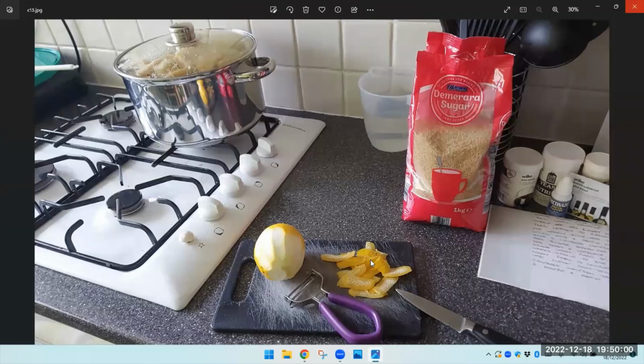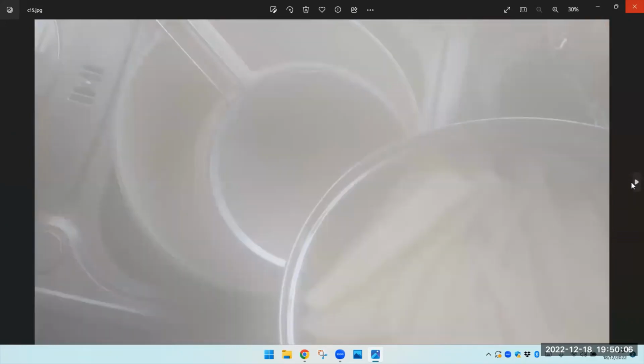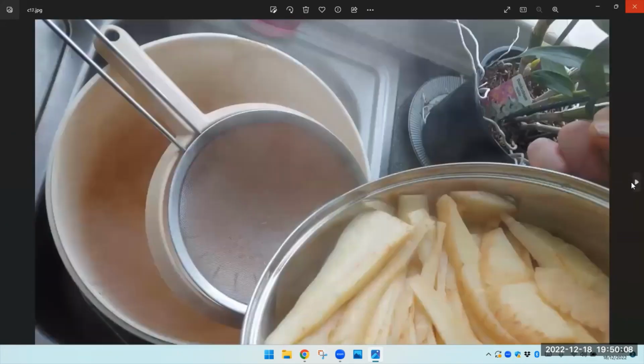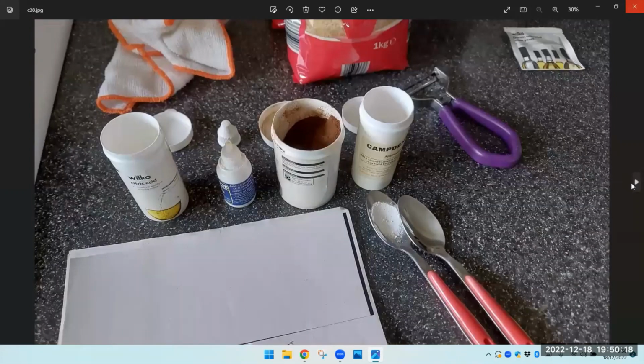And now I'm just going to get the zest off the orange. Lemons. It's steamed up there. Take a photo again. That's a bit better. If you're just draining them, put the zest in and the lemon juice. And then all my extras are going in as well.